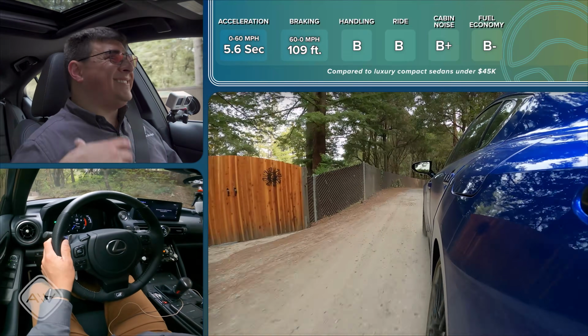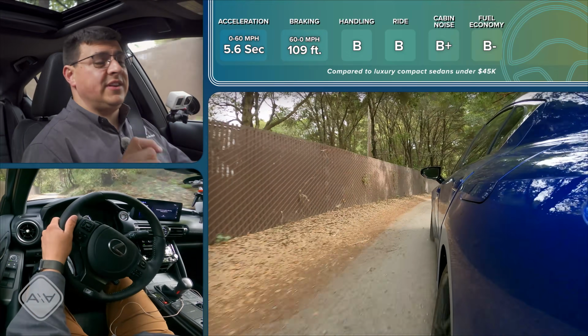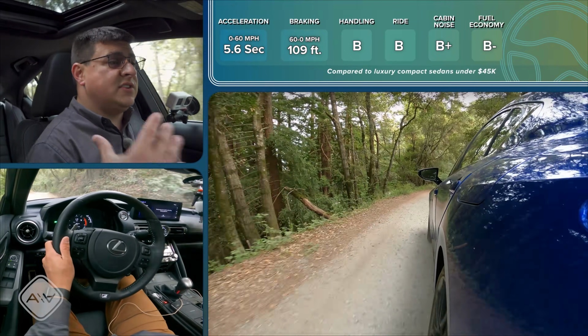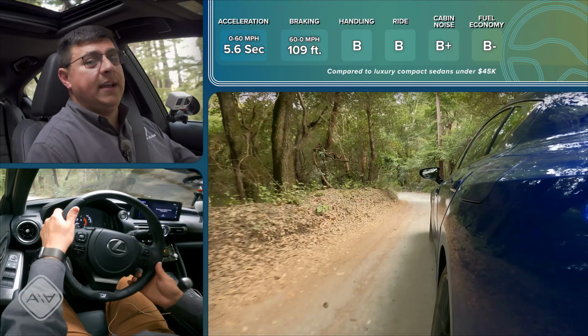Now, if you're looking for the next level in comfort, there are going to be a few options in this similar price range that will have an adaptive air suspension. Those will give you a more comfortable ride, but they're relatively few and far between. Of course, if you're interested in the most cushy ride, that would be found in the Lexus ES, which is going to be about the same price as the IS.